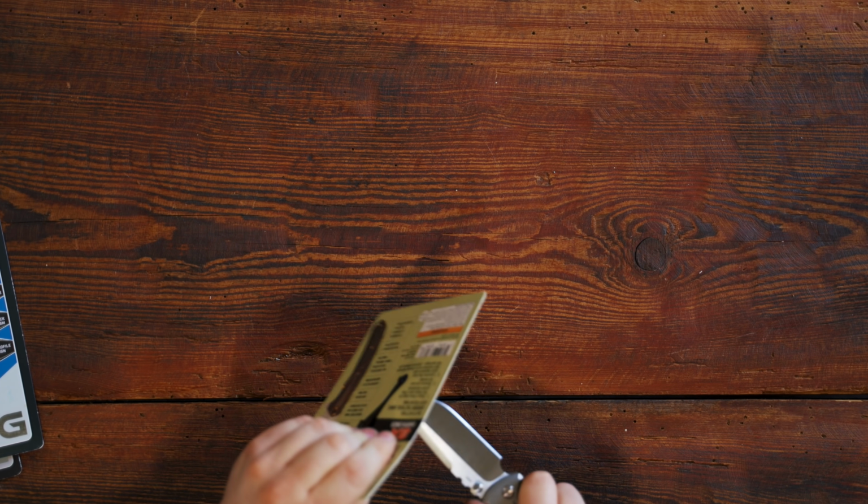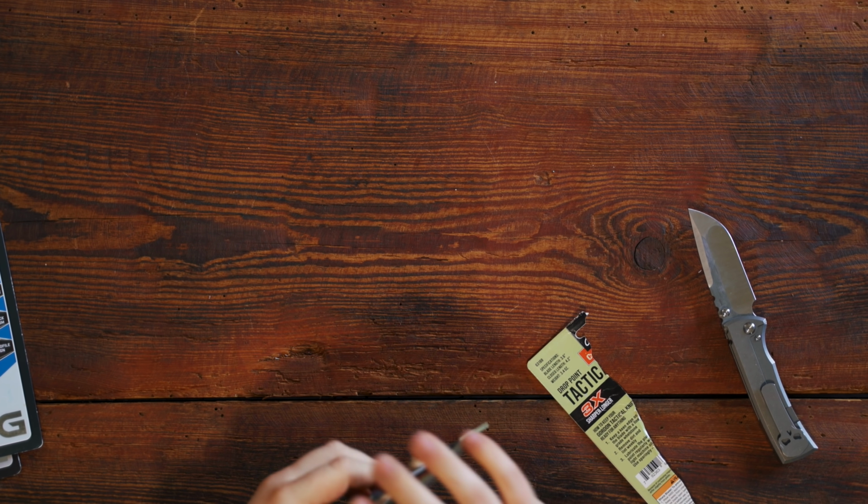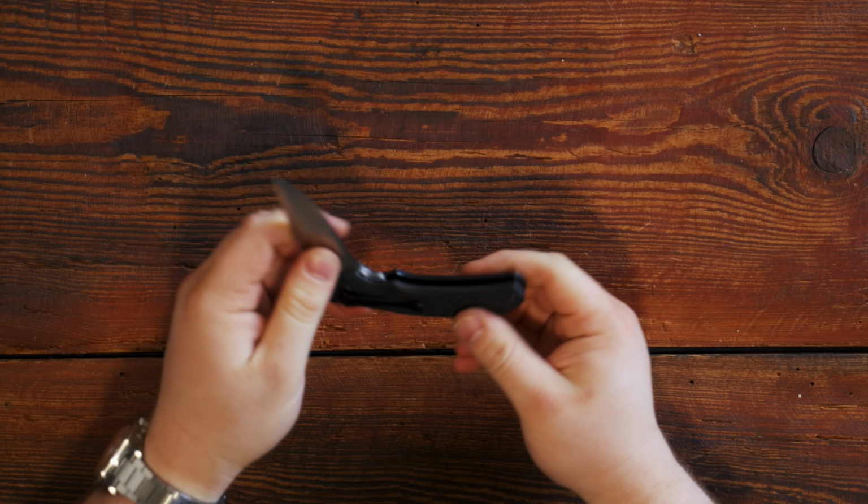Although I don't think it's going to be a spectacular knife. Let's get it out and see how it is. The first flip open, let's see how it does. Oh, it actually flipped open pretty nicely.